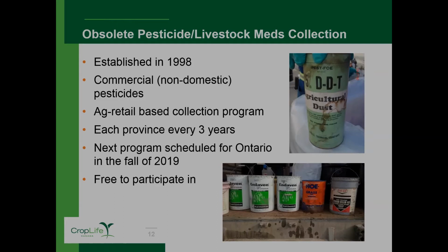And really what this program focuses on is that growers ultimately end up with obsolete pesticide for a suite of reasons. They may have changed crops, the product's registration may have been withdrawn, or they may have purchased or inherited a property where there was product left in a shed from either a parent or a grandparent or a property owner that owned the property previous to them. A whole suite of reasons. And ultimately, as an industry, we want to ensure that if there are products that are no longer needed, there's a safe, easy way to responsibly dispose of them. And this is where this program comes into effect.